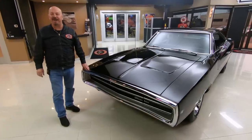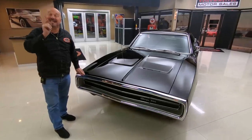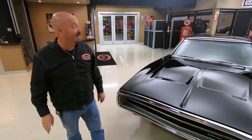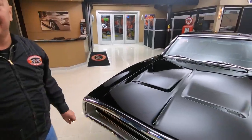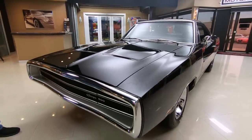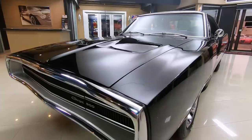Hey guys, it's Greg at Vanguard Motor Sales, and I have got one drop-dead gorgeous 1970 Charger for you here today. It's got a 440 under the hood, it's an automatic, black interior, and check out that black paint, man. You want to talk about slick? It is about as slick as it's going to get.